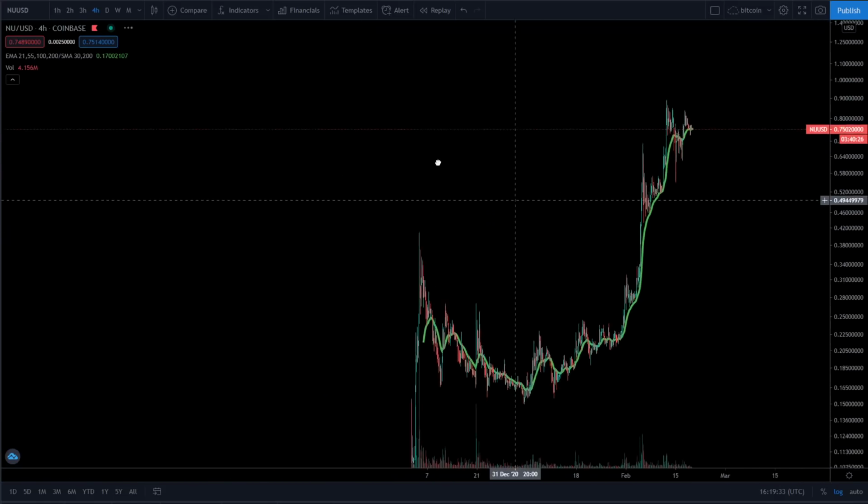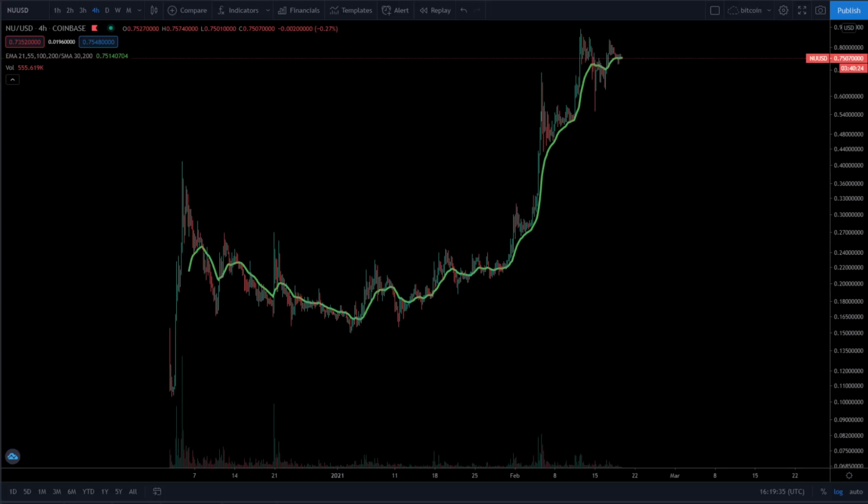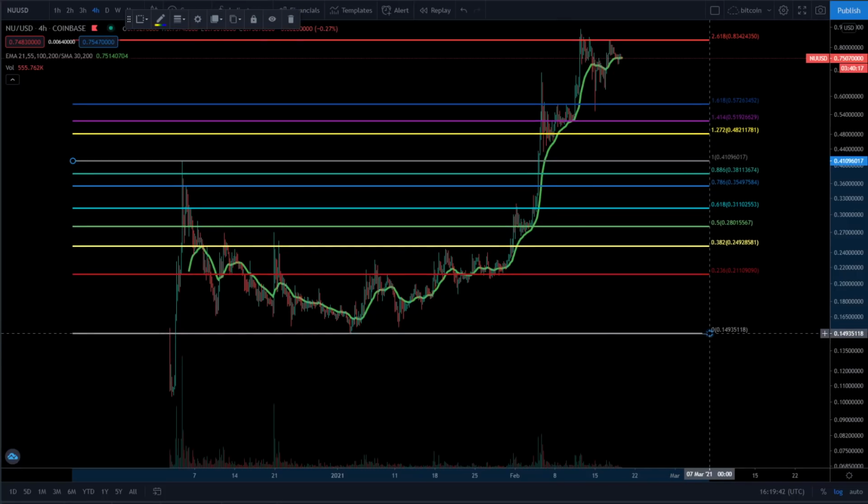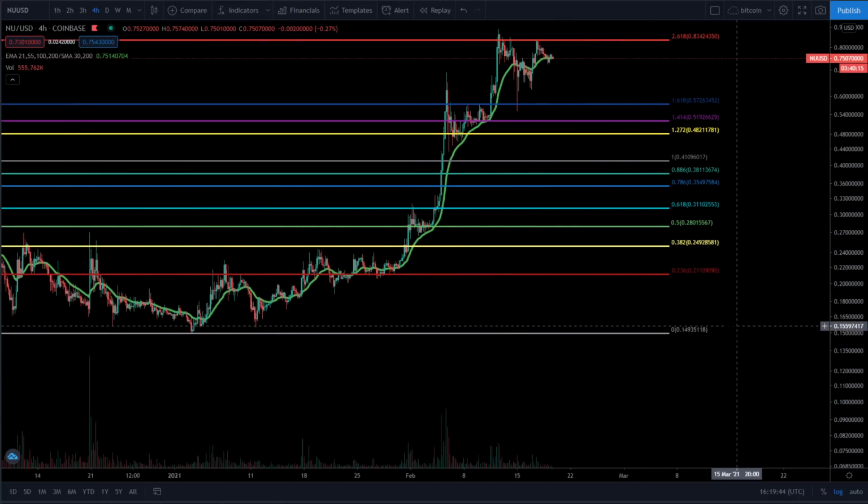Looking really good. Let's go ahead and start off with our Fibonacci. We're going to go from our swing high to our swing low right over here. That's about right about there. Looking beautiful.